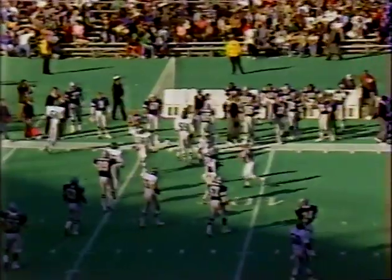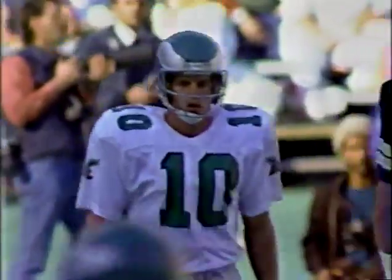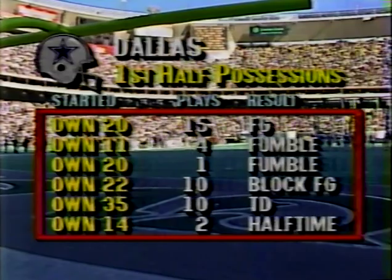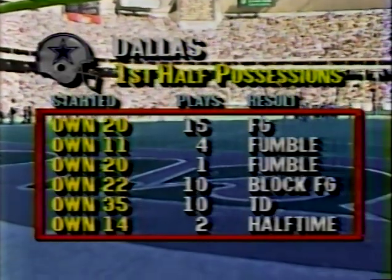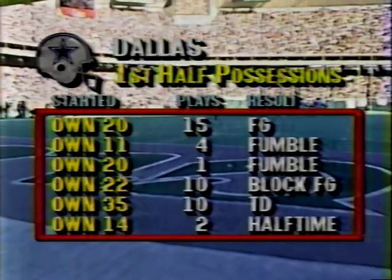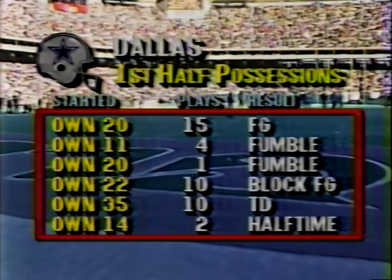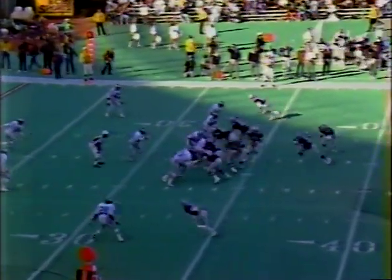Takes a cowboy bounce and down by the Eagles at about their 35. So Dallas with excellent field position to start this second half. Jody Schultz grabbed the ball and downed at a 27-yard punt for Telchik. And the Cowboys, as you can see, did not have the same good fortune with field position as the Eagles did in the first half, but they certainly have it now. Nor did they have the results. Field goal, fumble, blocked field goal. Then they scored the TD just before halftime. All things considered, they're very fortunate to be only 3 points behind.